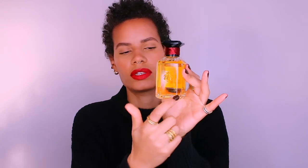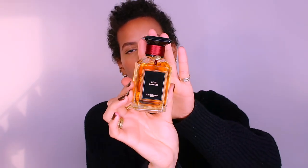I also wanted to get it engraved. You can get it custom engraved in the back, but they only had block letters, and I had a vision in my mind that I only wanted cursive, so I wanted my name written in cursive. But I will do that somewhere else, either when I go to Paris or another boutique where they actually do the cursive engraving. I did not want to ruin my bottle with a type of engraving that I didn't like. So yes, this is how the new bottles look like.